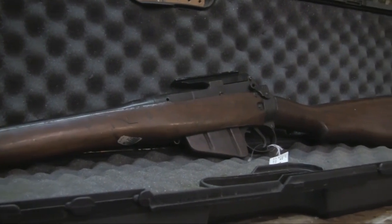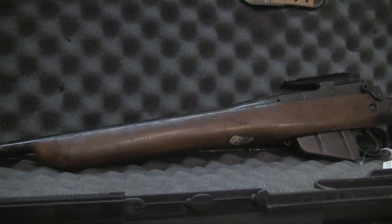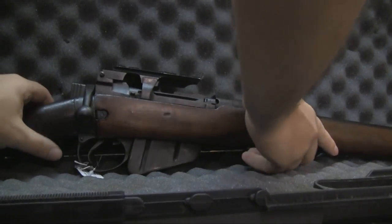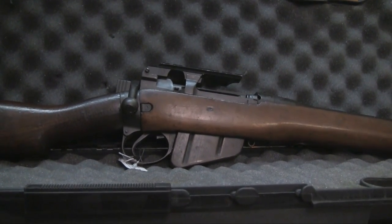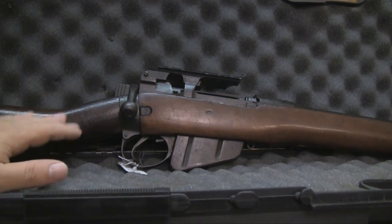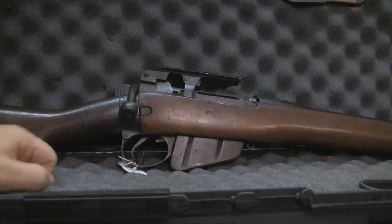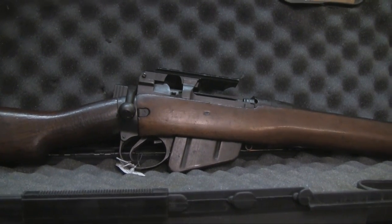Now, this thing is indeed an actual No.4 Mark 1 Lee Enfield, as I actually have a number of sources that show that this was manufactured at Maltby. And of course, fans of Hickok45 will know that his No.4 Mark 1 was manufactured there, and I have checked, and this thing actually has all matching parts as well, which is really, really cool. On top of that, I even noticed that there was a proof mark that shows that this was indeed accepted by the UK.